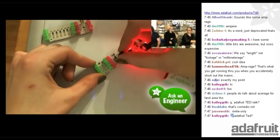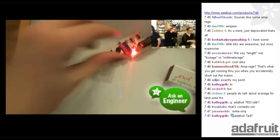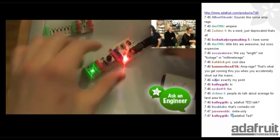Or dimmer. Or dimmer with the potentiometer. So there's lots of different modules. They're really fun to play with. Yay! Go Aya.